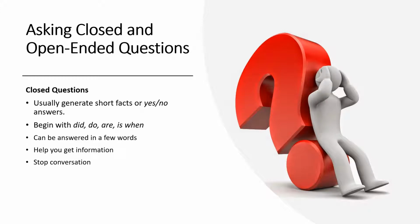Asking closed and open-ended questions. Closed questions usually generate short facts or yes or no answers. They begin with did, do, are, is, when. They can be answered in few words. They help you get information, and they stop conversation.